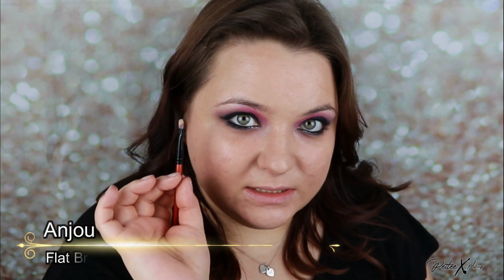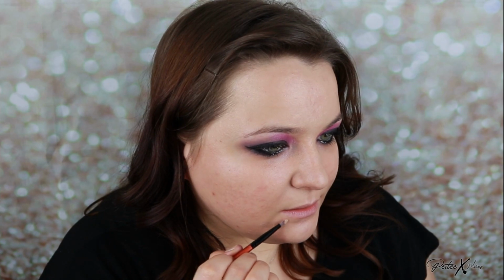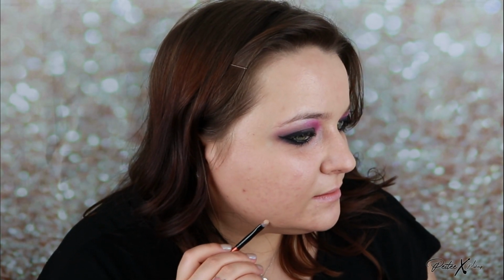So that's it for the bigger areas, and then for the smaller places I'm going to use a small concealer brush and I'm just going to literally add it to just the area and just blend it out.